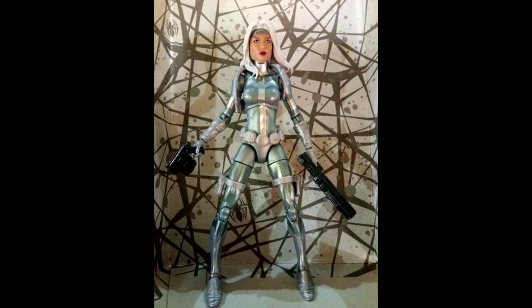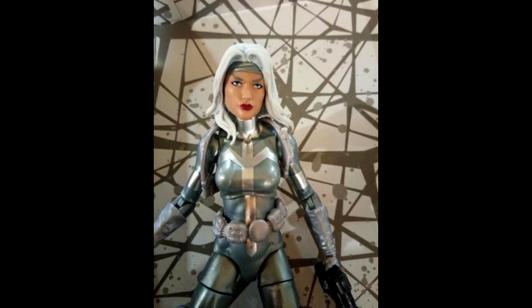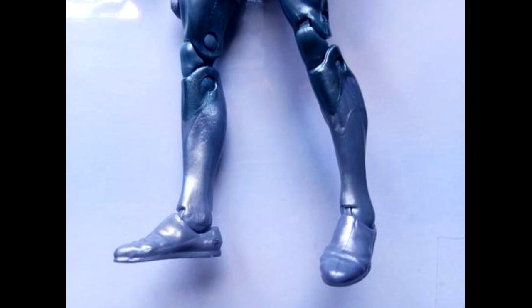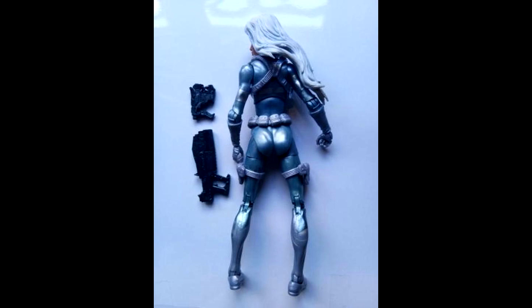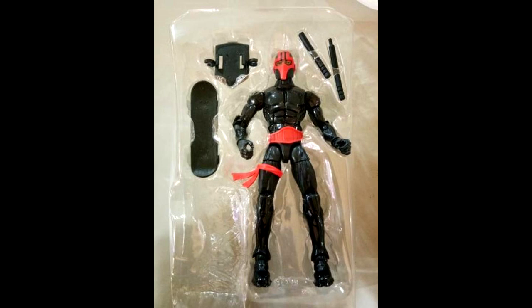So far they're looking pretty decent. These pictures are not the best quality, but the only major complaint about Silver Sable was the straps, which we're pretty familiar with on other figures like Cyclops, where they don't glue the straps on, and I'm not too worried about it. If you don't like it, you can glue them on yourself. Yeah, they're looking pretty decent. Night Thrasher's got the removable skateboard that you can peg into his back, so that's pretty cool. I'm excited to see the paint on Puma.